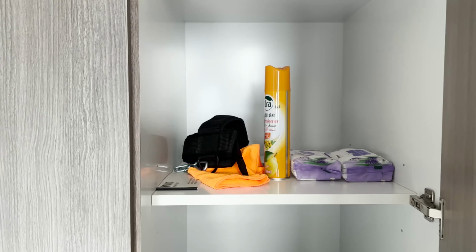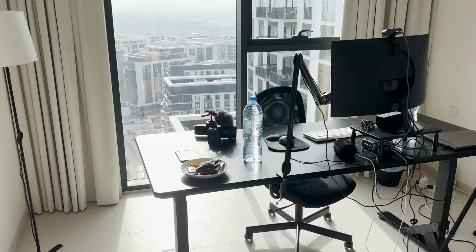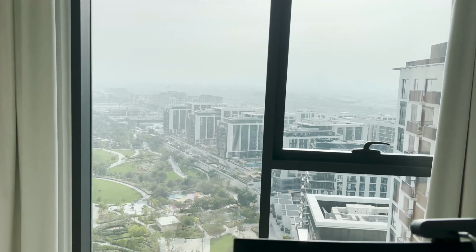So in here, we basically just store all of our cleaning stuff, bags, camera stuff. It's a bit of a mess in here, but as long as it's nice and clean outside, that is all I really care about. But that view is insane, boys. Look at that, mad. That's absolutely mad.